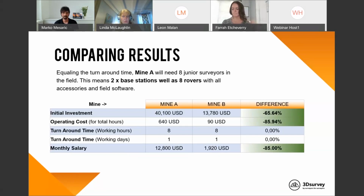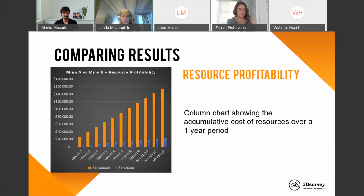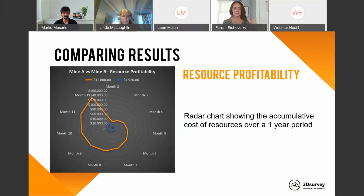So there, obviously, you can see there's really a massive difference. Marco, if you can go to the next slide. So just a graph showing you a chart of what it does on a monthly basis, so that's a growing scale. In terms of profitability, that's just for 1 year. Imagine we had a big enough screen and we could drag that up for 5 years. The results are really mind-blowing, and it's really a no-brainer to go over to newer technologies and newer ways of doing it.